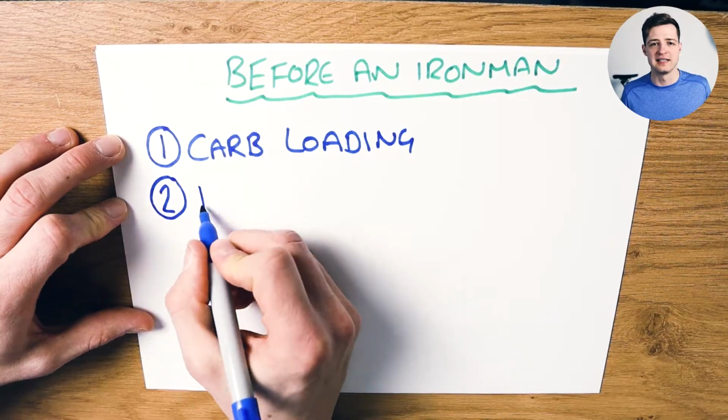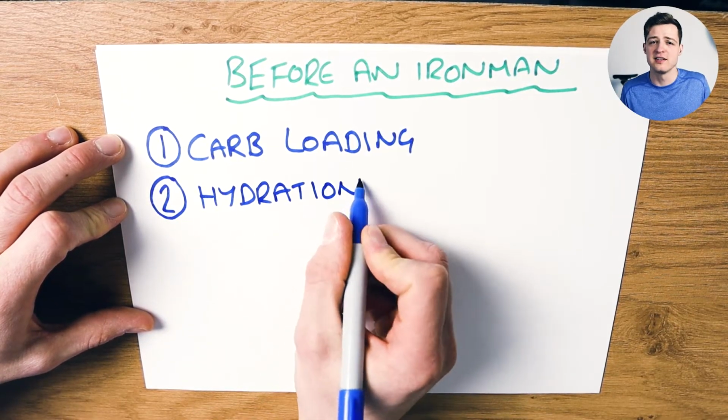Okay, so next on the list is pre-race hydration. There's not too much to say here other than keep well hydrated before the race. Drink plenty of water and aim for your pee to be mostly clear.